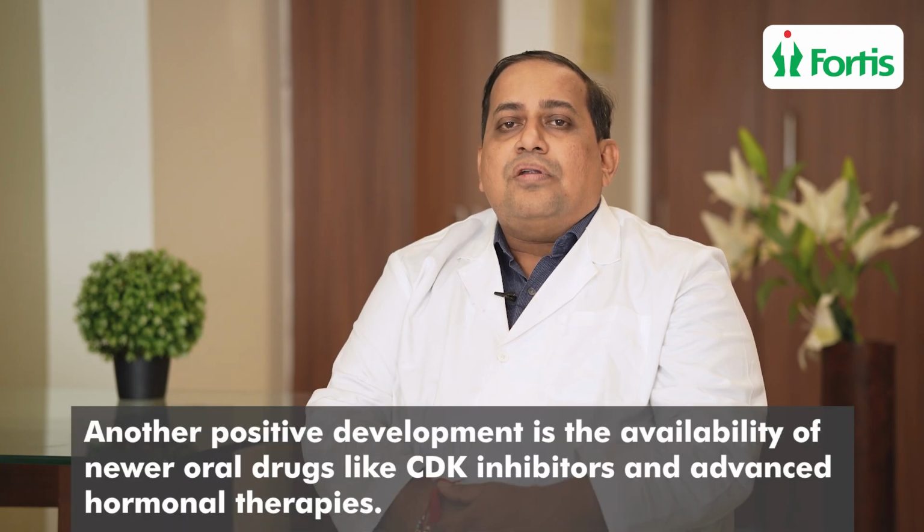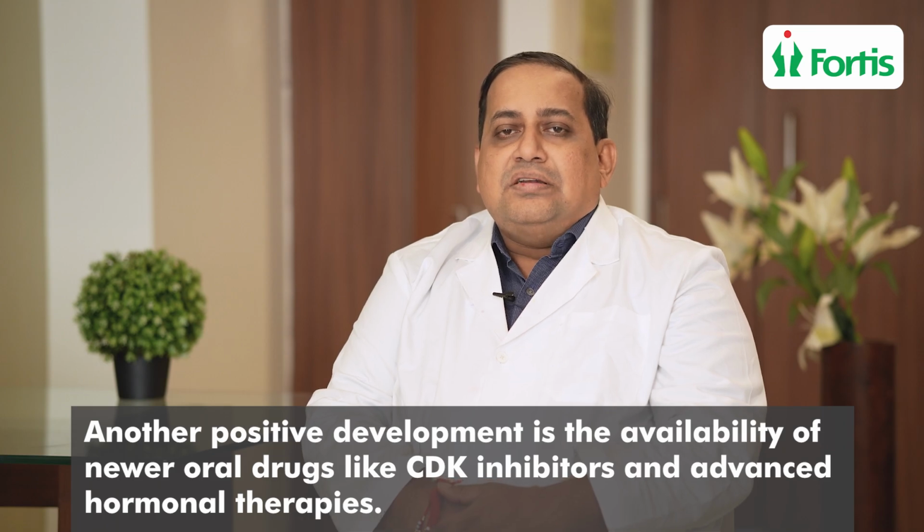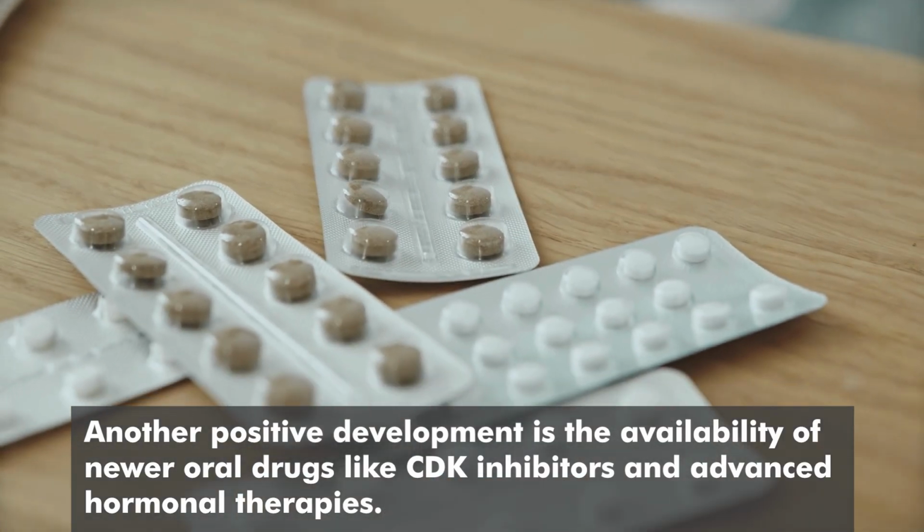Even in advanced breast cancer, there are so many treatment options available that life can be prolonged with good quality of life. And a good point is that now we have a lot of oral drug options also, especially newer drugs like CDK inhibitors and newer hormonal therapies, which are oral formulations. Hence, we have various good options available where patients can get good quality of life in spite of having an advanced breast cancer.